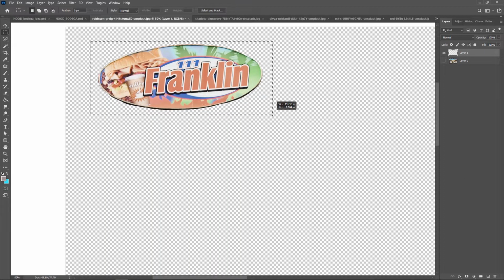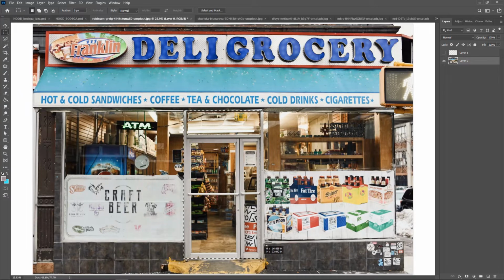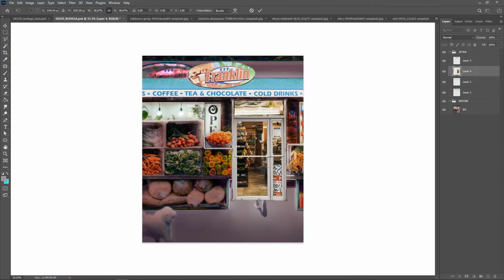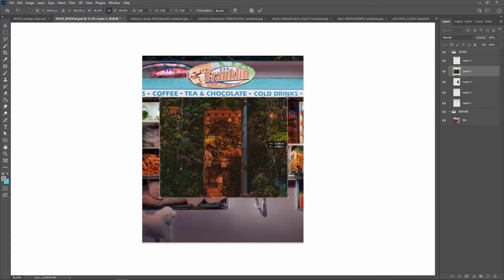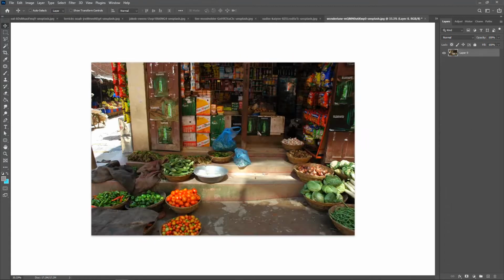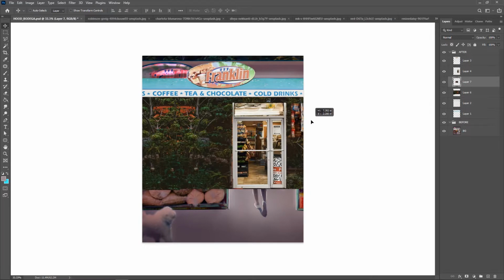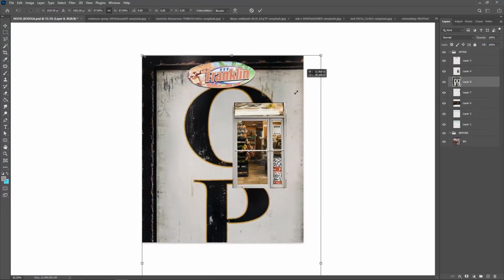For the storefront, I'll keep some of the original elements like the door, sign, and roofing. But I'll replace the siding with some beautiful vines to match the outdoor market feel. The store windows will display some products too, maybe some healthy snacks with biodegradable hemp packaging, and a cute artisanal sign to open up the store.